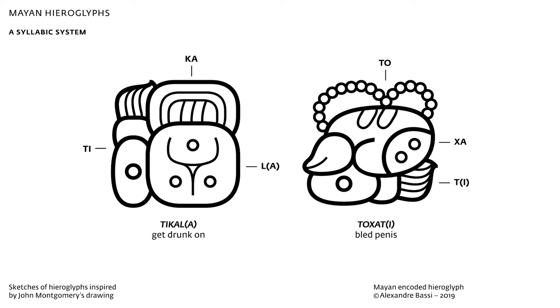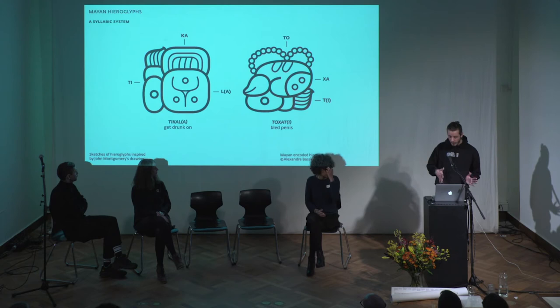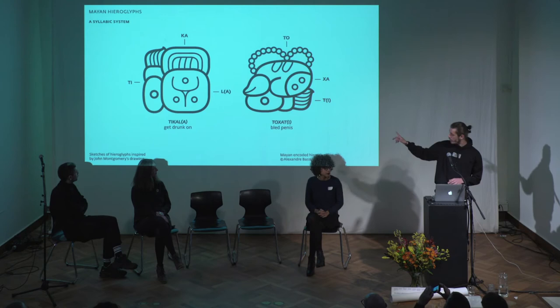But this writing system can also be syllabic. This means a hieroglyph can be composed of several syllables. For example, the word tikal, written tikala, means to get drunk on. And the second one, toxat, written tokaxi, literally means blood penis, with the syllable toxati. And as you can see, you can find the same syllable T on both glyphs, but this one is just rotated by 19 degrees at the end.